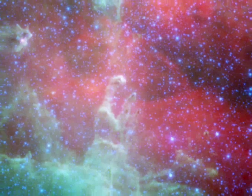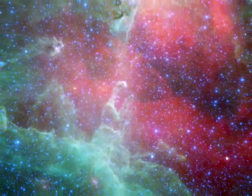They're known as the Pillars of Creation, but according to recent Spitzer observations, these ghostly apparitions have already met their own destruction.